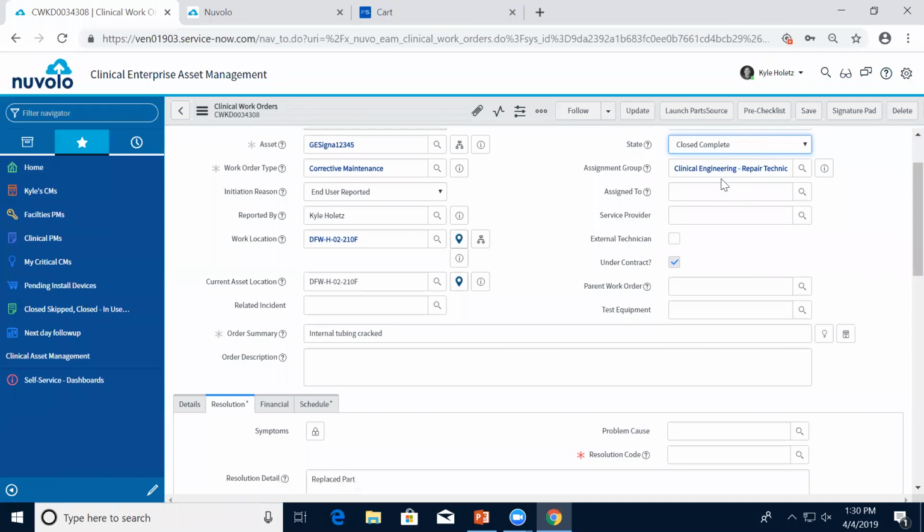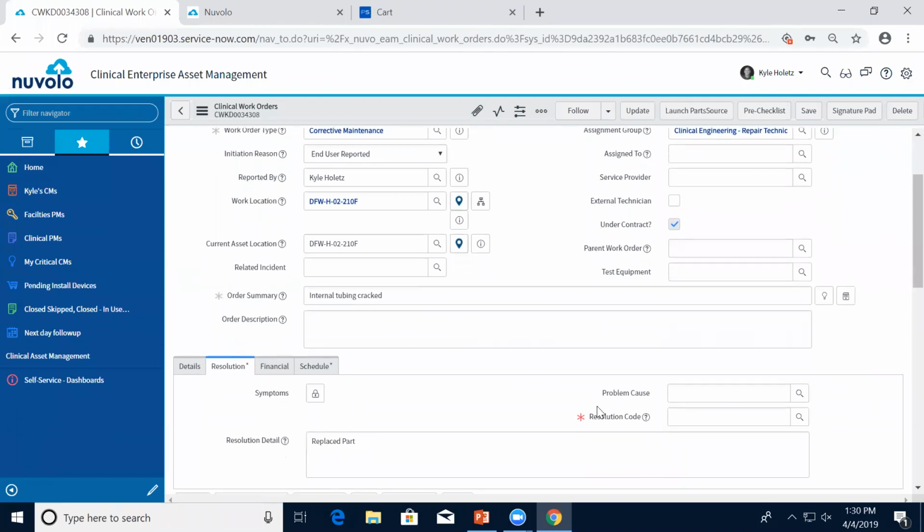So now when I move this work order to a state of close complete, what you're going to notice is I have a couple mandatory fields denoted by the asterisk. Right, so of course I want to put in my problem cause. Many of our customers like making that field mandatory as well because it gives us insight into how our users, how our staff is actually using the system.